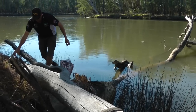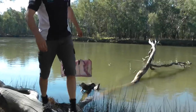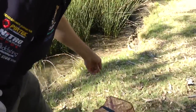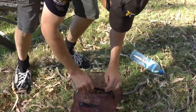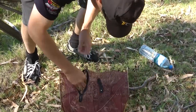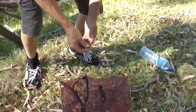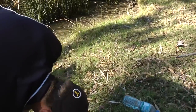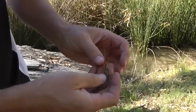You can hear a few skipping around there. Bring that back. Simple little bait trap. And this is what we're after. So, there's a few in there. These are the guys here. Get one of these out. Just looks like a little prawn. Got those longer nippers there.